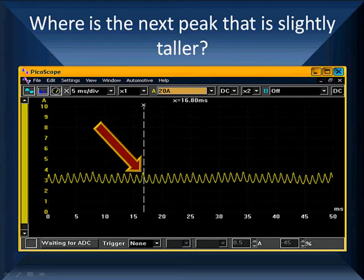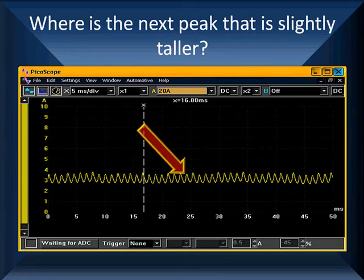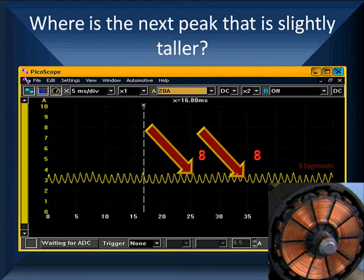Now, we've got one segment picked out here. Look at it very closely. It's slightly taller than the others. Look to the right. Are there any others that are slightly taller? How about right there? And right there. Wow. Where the dotted lines start is 1, 2, 3, 4, 5, 6, 7. The arrow is on 8. Starting at the arrow, 1, 2, 3, 4, 5, 6, 7. Where the arrow is, we're on 8.